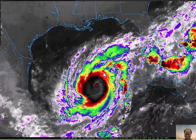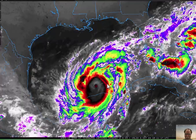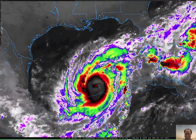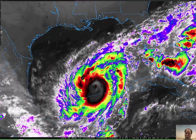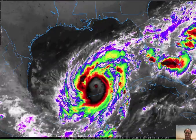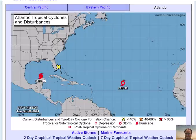So here's the latest look at Hurricane Milton. Again, a very strong Category 4 storm at the moment with those maximum sustained winds at 155 miles per hour. Well, here's the official positioning of Hurricane Milton as of early Tuesday morning, right here just to the north of the Yucatan Peninsula region. Again, a strong Category 4 hurricane.